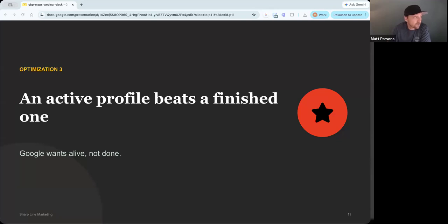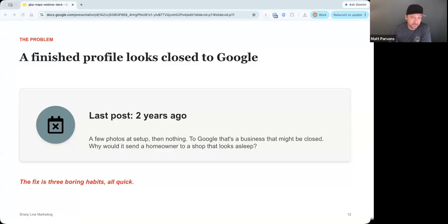All right, so number 3 here, an active profile beats a finished one. Just like the consistency with reviews of getting a few reviews every month, Google doesn't want a profile that's just filled out. That's obviously step one, but it wants a profile that's active, a profile that you use every week. That'll beat one that is just filled out and abandoned.